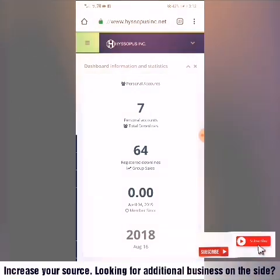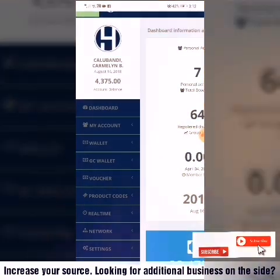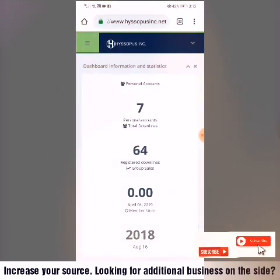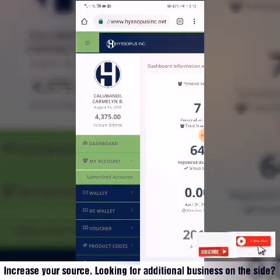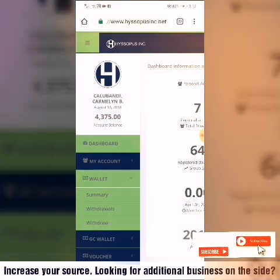If you go to your account, you will see your name over there and you will find the dashboard. You can navigate this if you already have an account. It shows that I have 7 personal accounts. I reorder and get packages because I know I'm earning from it anyway, and I have almost 64 downlines. You can navigate here: my account, subscription as well, and your wallet shows your overall income.